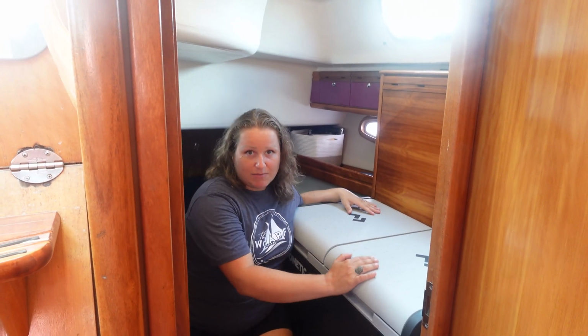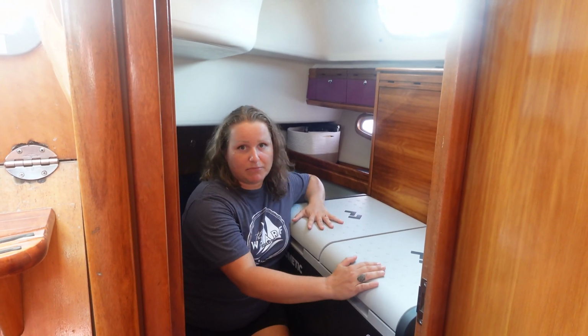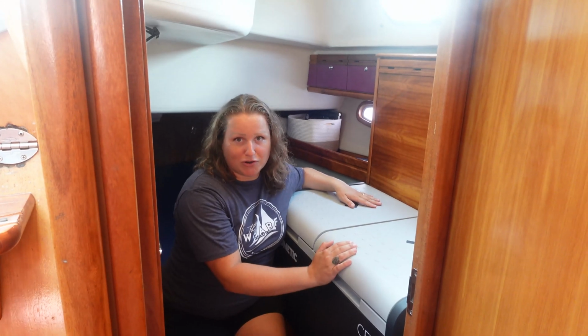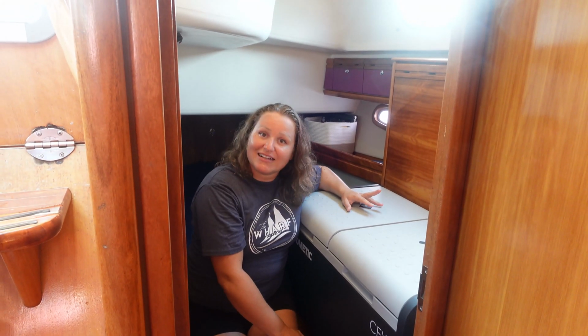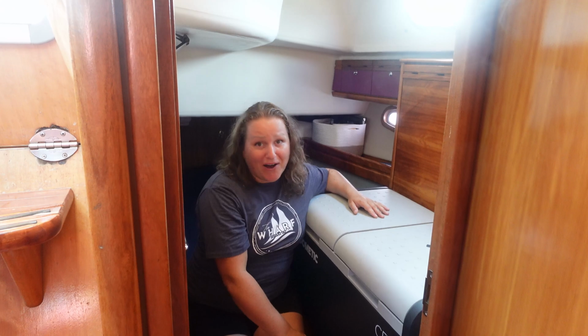This is our portable Dometic, and it has 2 separate compartments that we can set to individual temperatures. So right now we have one set to be a freezer and one set to be a fridge, and that works perfectly to store all of our cold goods. Underneath the Dometic is our 25-liter hot water tank, so we can in fact have hot showers if we choose to. We just usually don't need to because it's so hot here.